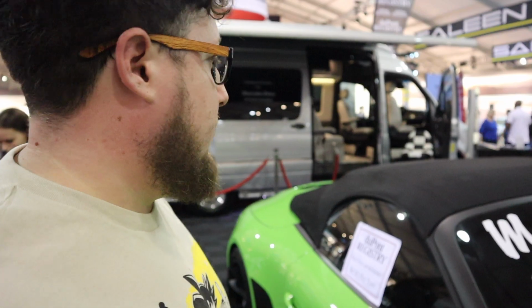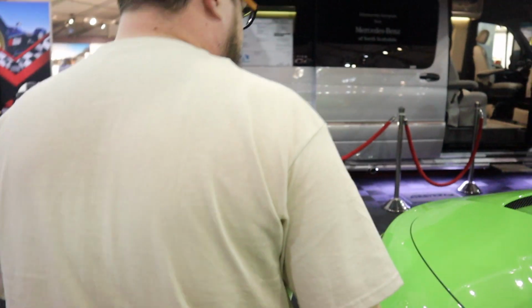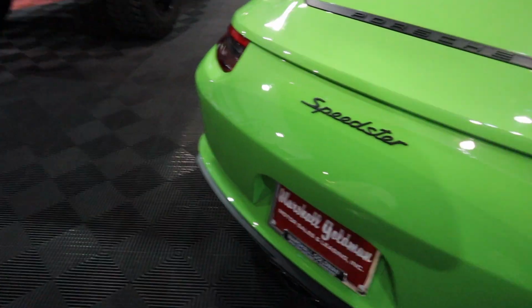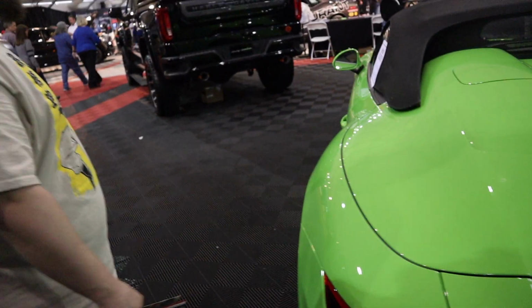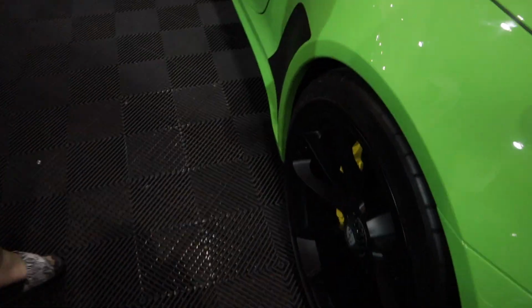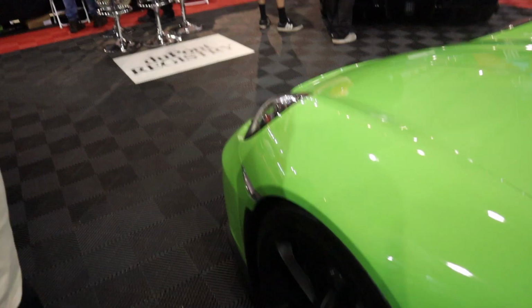I don't even think they had a Speedster for the longest time. Basically, this is a GT3 motor with a manual roadster. It's a GT3 roadster, really. And of course, super rare. Off the top of my head, I don't know how many they made. It wasn't a lot. Obviously, you're looking at 500 horsepower, race-bred flat six. I think one Porsche dealer out here in Scottsdale got a silver one.